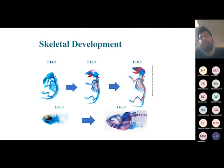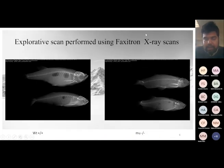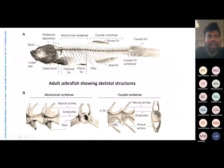And you can see that you have on top the embryonic development stages of the mouse at various stages compared to the zebrafish. And when you go from the early to the late, the elements are morphogenetically different. And hence, if you're looking at the adult fish, it becomes very important to look at the skeleton. Now, the zebrafish skeleton, as shown in this paper, clearly gives you a picture that shows the skull elements, the abdominal, the caudal, and the tail fin elements.